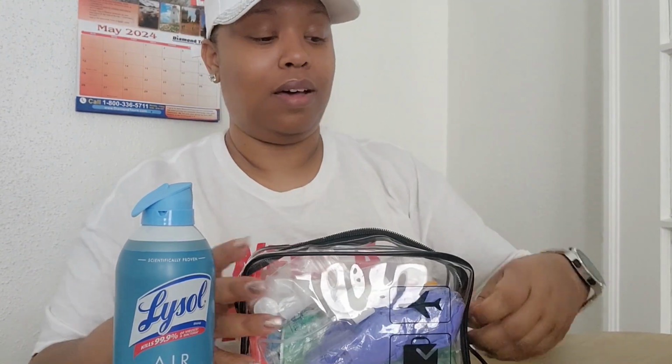And of course I picked up, now this isn't going to go in here, this is going to go in my luggage, probably underneath it, the Lysol spray. So I might be okay with just this. It kills 99.9% of viruses and bacteria and is an odor eliminator. So I might not need to get the mist, but I don't know. I guess I just wanted it because she had it in her kit and I was like, her kit is awesome. So that is my cleaning kit.